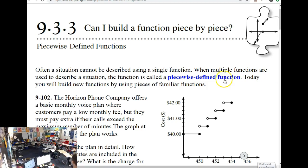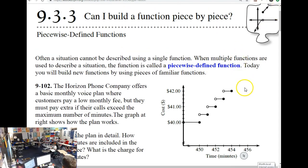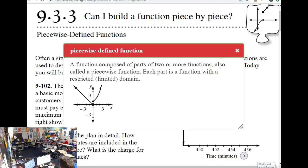So then, and you can go ahead and head your paper now, 933, we were talking about piecewise functions. This is normally when people have some confusion. Because most of you come into this thinking, oh yeah, piecewise, I've seen those. It's a step function. That's where you're wrong. Yeah, that's where you're right, but you're also wrong.